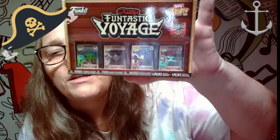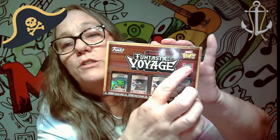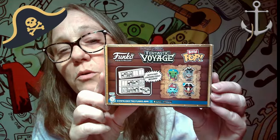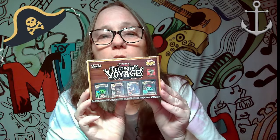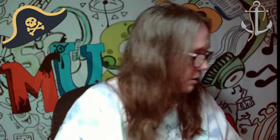Next thing we got, which is pretty awesome. I'm not sure if they're all the same, but we got the Bitty Pops. If you look, this one has all four mascots in it. Maybe they're all the same, I don't know. I really haven't looked yet. I like that it has the Voyager sticker on it. There's the four Pops, which is really cool. It even has the logos on the side. Even though I don't really collect Bitty Pops, I would keep this one. That's pretty awesome.